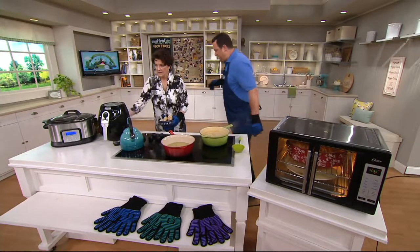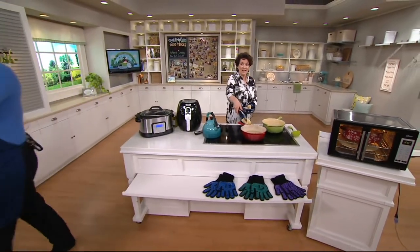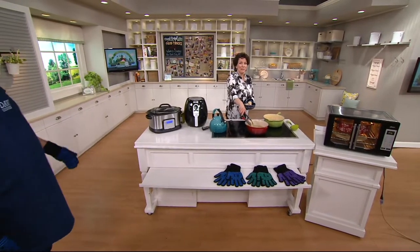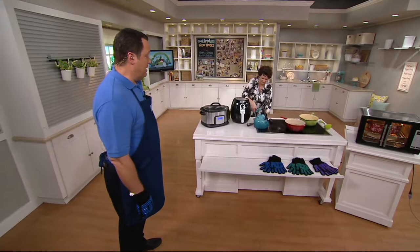Let me hit colors real quickly. And that is screaming hot, David. I'm just going to put this chicken in to fry. You'll see how hot it is. I'm going to walk over here. So seriously hot oil there. I was picking that pan up with my gloves on. No problem. Wow, that lets you know just how hot that is.